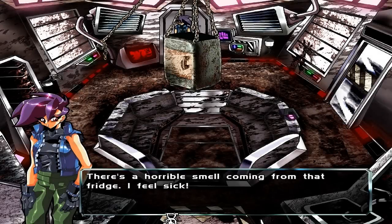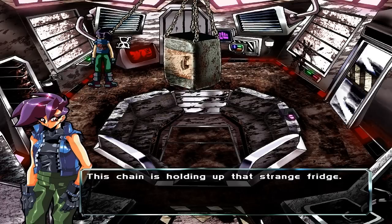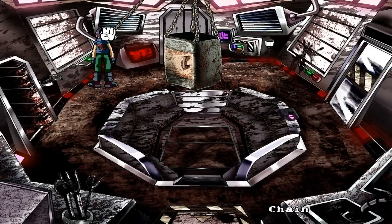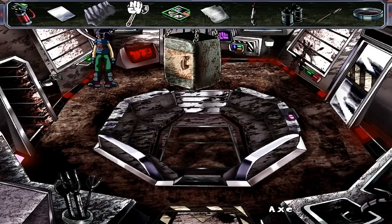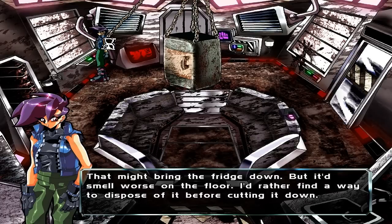There's a horrible smell coming from that fridge. I feel sick. This chain is holding up that strange fridge. That might bring the fridge down, but it'd smell worse on the floor. I'd rather find a way to dispose of it before cutting it down.